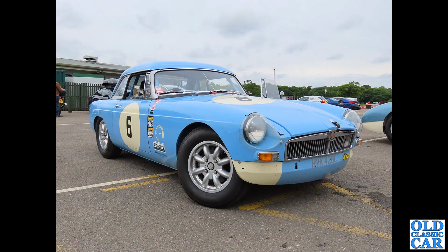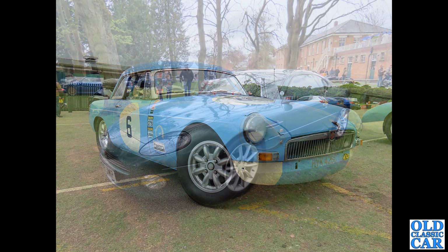And representing MGB Roadsters, we have this lowered, tuned-up version, complete with the factory hardtop, which is fiberglass, and a smart set of Mini-like alloy wheels on this one as well. But yeah, fantastic. Very popular in historic racing nowadays. So many tuning parts available for those.